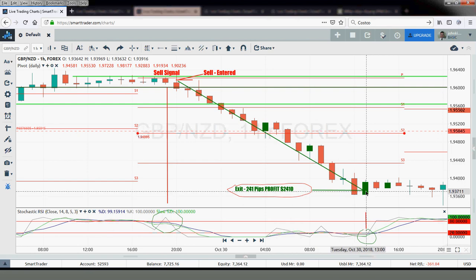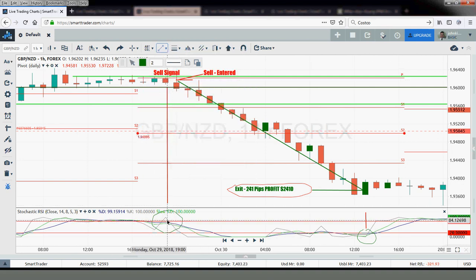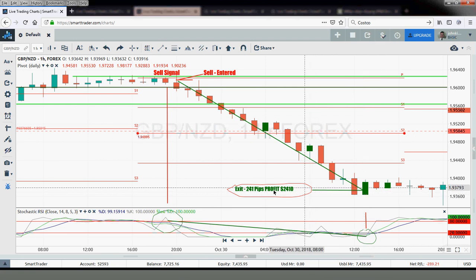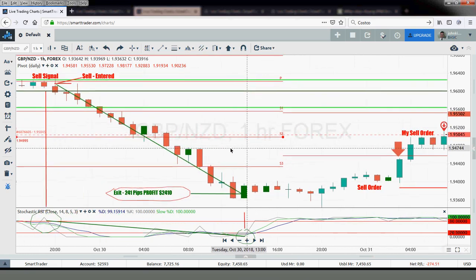We got a sell signal over here, which once again you can see from here. Let's make this red. Okay, and you can see from here where this happened, it went across the other way. And that also indicated that the market is weakening, or maybe it reached its bottom. We got the exit point in here. We have 241 pips, nice trade, $2,410. Wow. Okay, I wish every trade was like that, but it's not.